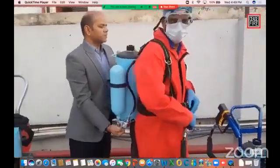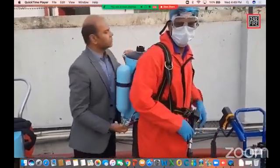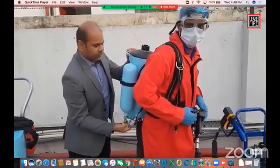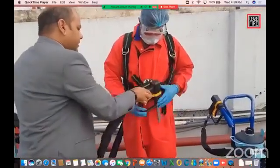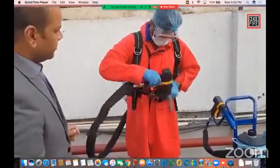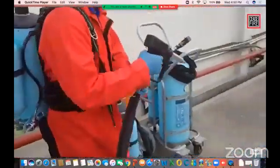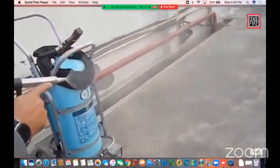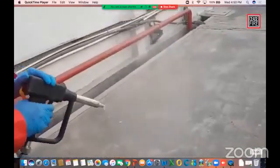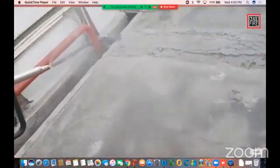Just one second. I'm now closing the valve of the cartridge. Yes, we're good to go. So we can remove the safety seal and activate the system. You see, there is a fine discharge of the solution in its mist form, and down below, you see there is no flooding. It's rapidly evaporating on the surfaces that you are sterilizing.